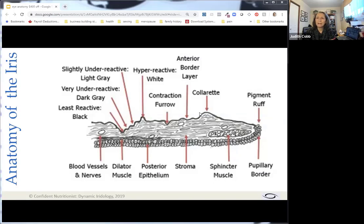And then we have the anterior border layer. This is the layer that actually holds the eye pigment. So if we are looking at a blue eye, there's very little pigment in here. If we are looking at a dark brown eye, there's a lot of pigment. Now, both of those eyes have to use the same kind of pigments. It's just that the blue eye has very little and the brown eye has a lot. So that is a huge difference between the blue and the brown, and it's just the density or the amount of pigment that is in the eye. So again, the blue eye has very sparse pigment, while the dark brown eye has very dense pigment.